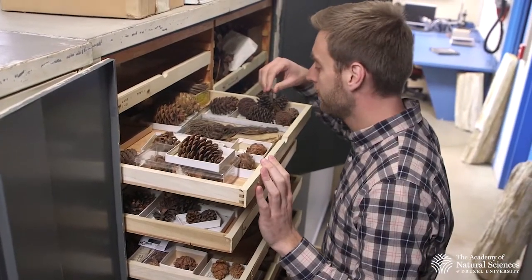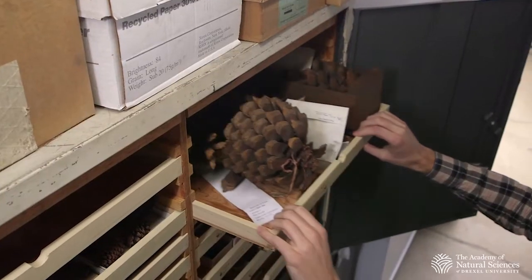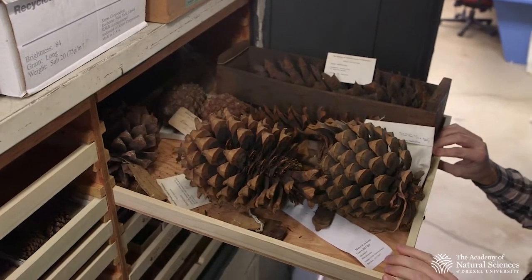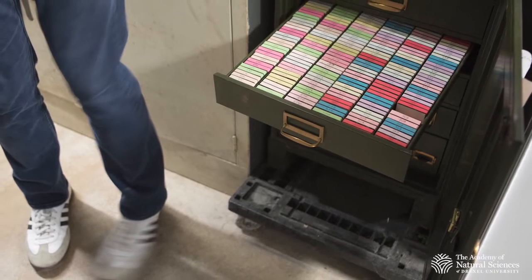How many specimens are in the Academy's herbarium? About 1.5 million, which is why I have so many projects on the back burner. It's a lot of plants to take care of. But that includes plants and algae and fungi and lichens, slime molds, things that in the 1800s they thought of as plants, but now we know are not necessarily closely related to plants.